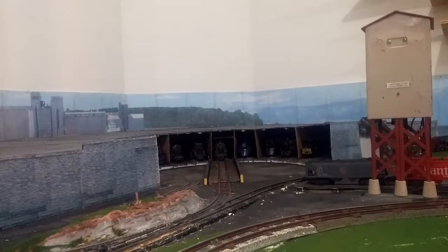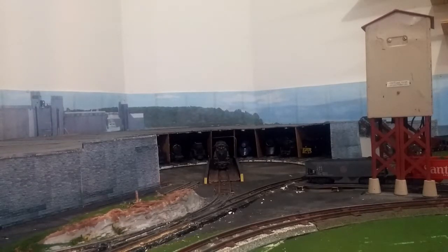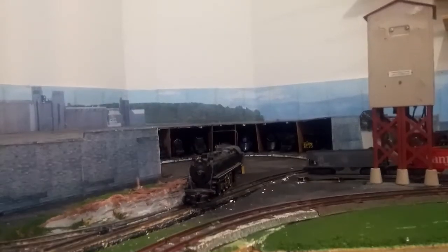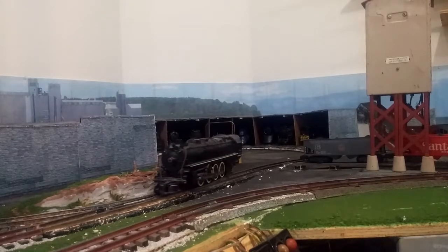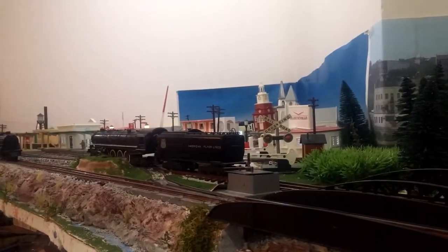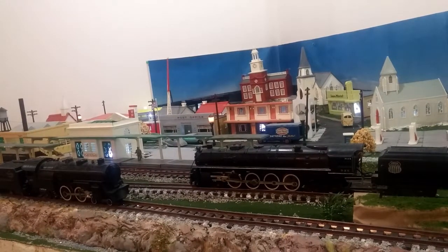On other railways, they might have had something much larger. This is an example of a 484 by a Class 1 railroad. Now, both of these locomotives served useful purposes for the railways that they ran on.